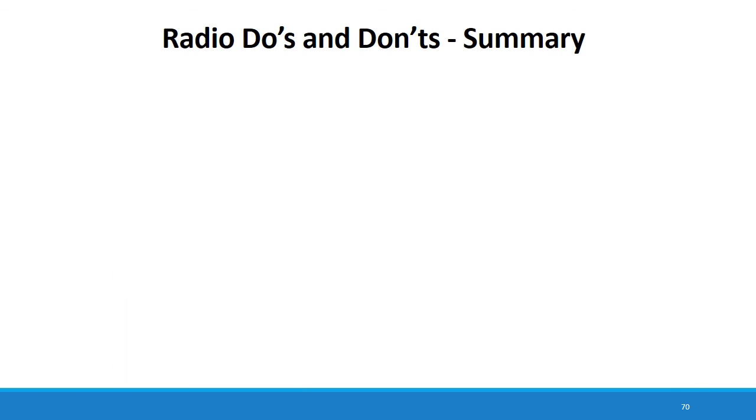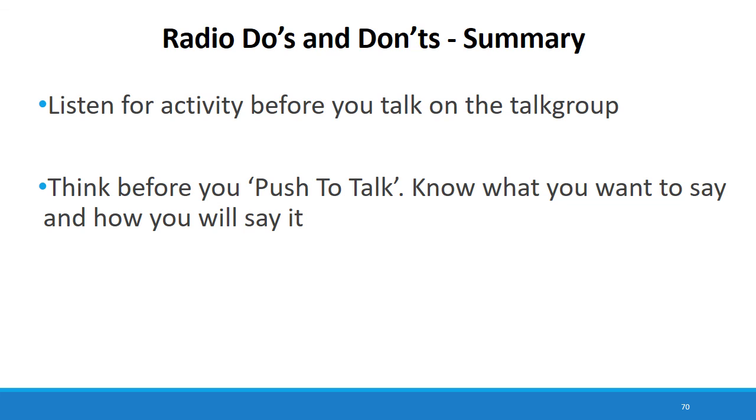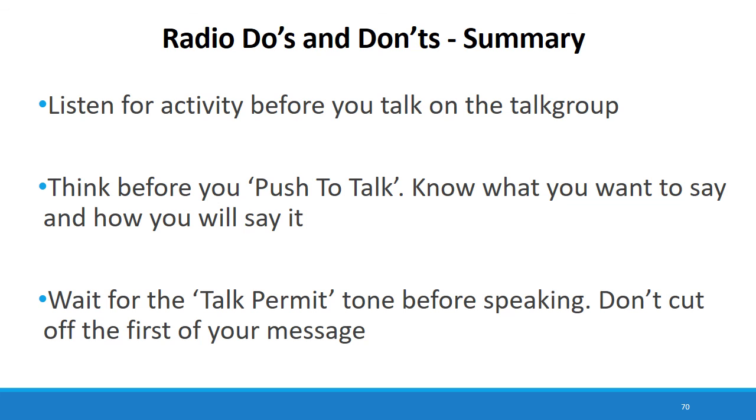This is a reminder of the proper method of using your radio to be efficient and professional. Listen to activity before you talk on the talk group. Think before you push to talk. Know what you want to say and how you will say it. Wait for the tone before speaking to avoid cutting off your message.